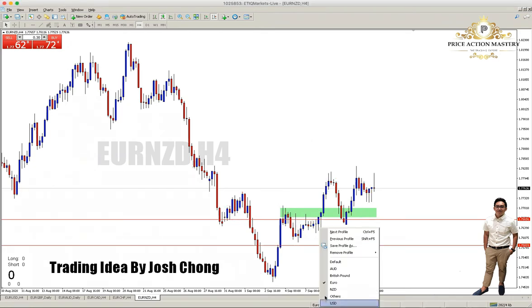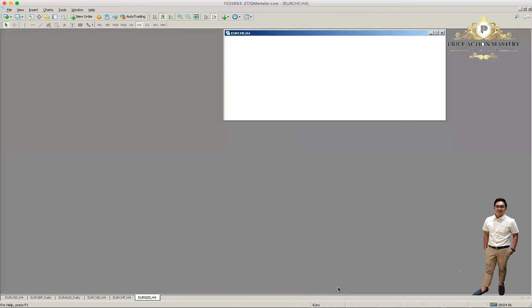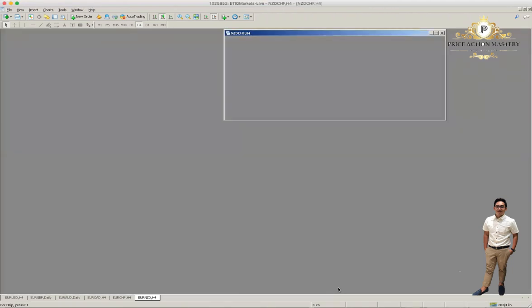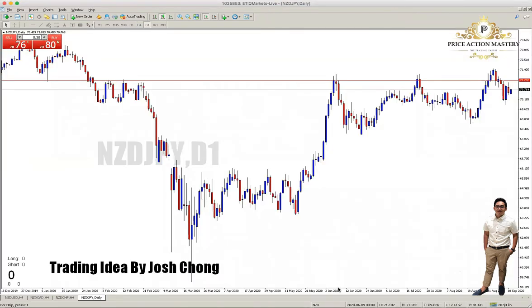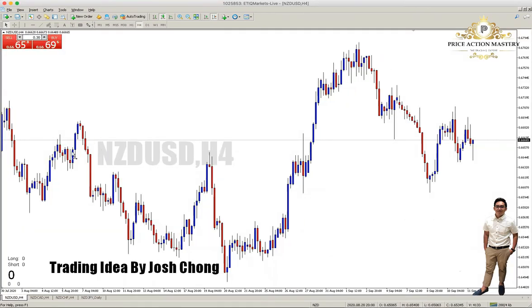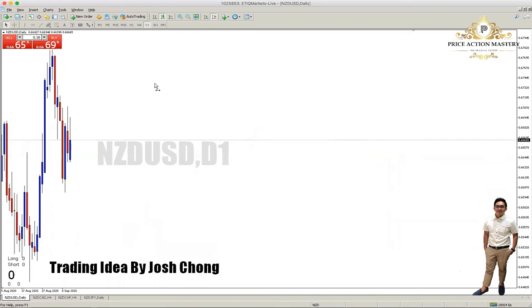That's why the next thing will be the New Zealand pair. Oh, sorry. Next we're going to the New Zealand pair. Okay, New Zealand pair, so let's look at the daily chart first.